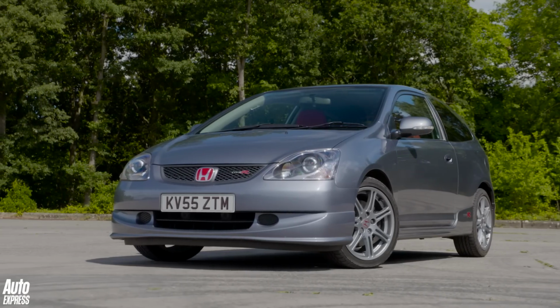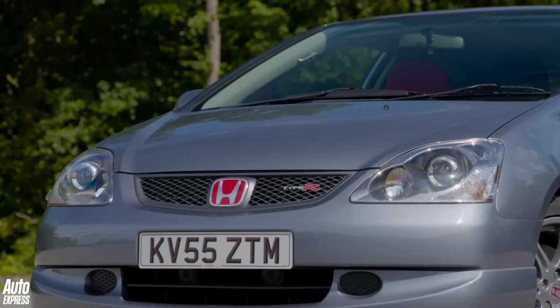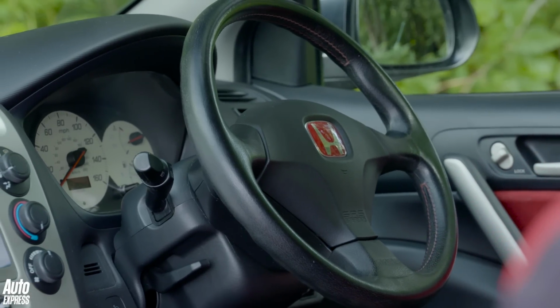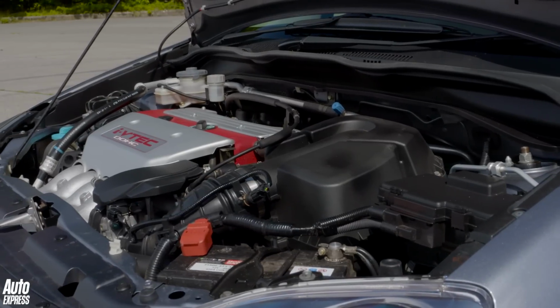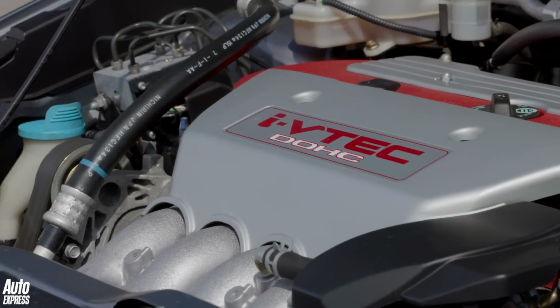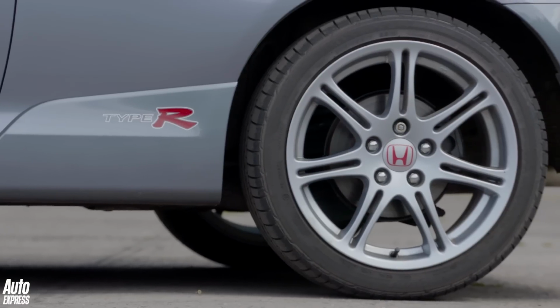This is the first Civic Type R to come to Europe. Codenamed the EP3, it was built from 2001 to 2006. It's a car with a split personality disorder. The 2-litre engine will drive like a standard hatchback, but because it's a VTEC, when it hits that sweet spot at 5,800 revs, the cam profile changes and it goes into race mode with a trademark kick.